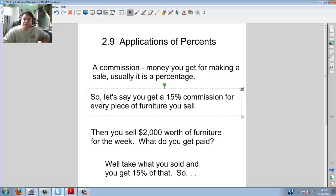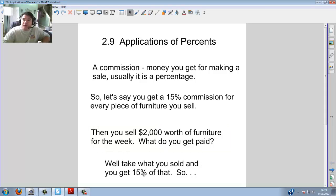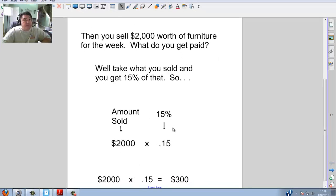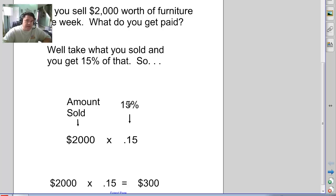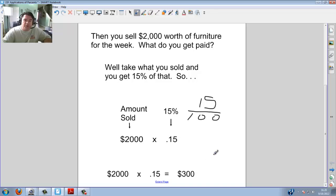So let's say in this case you get 15% commission for every piece of furniture you sell, and then you sell $2,000 worth of furniture for the week. How much would you get paid just on your commission? Well, you take what you sold and you get 15%. So the amount sold is $2,000. 15% is 0.15. And how did you do that, by the way? Remember, this is just 15 over 100, which is simply 15%. Top divided by bottom, 0.15. Now, take that number times $2,000 and work it out, and you get $300. So for moving $2,000 worth of furniture, you make $300.